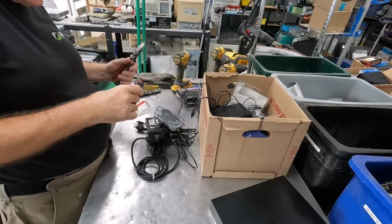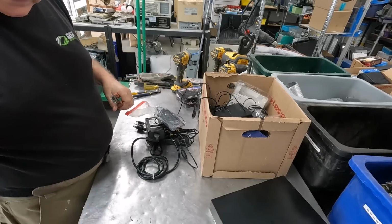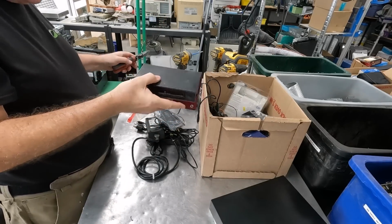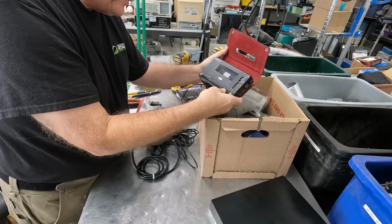Speaker, so we'll just cut the wire off of this. Number 3 insulated and shred. And what are you? Oh, look at that. It's an old cassette player.